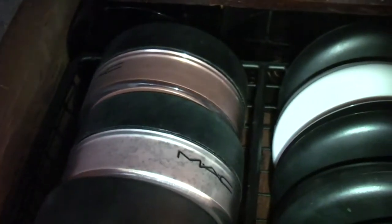Then this is Honey Rose Magically Cool liquid powder, which I got in a swap. And then I've got Silver Dusk, which is the first MAC thing I ever bought. And then at the back I've got the bronze version of Silver Dusk, which I can't remember the name of.